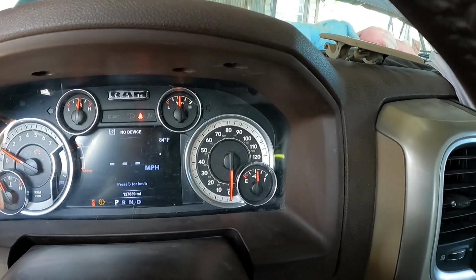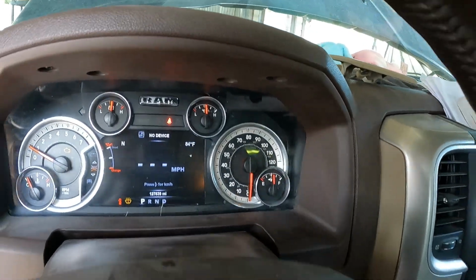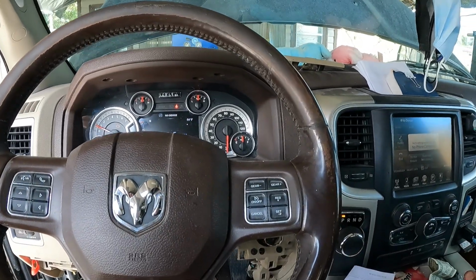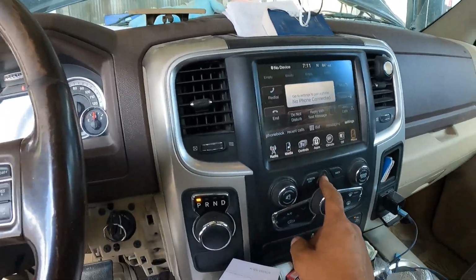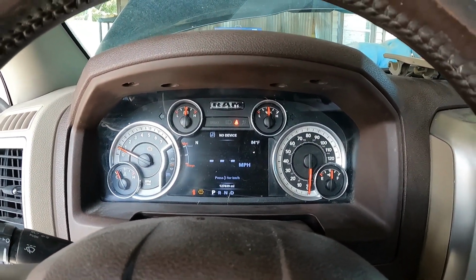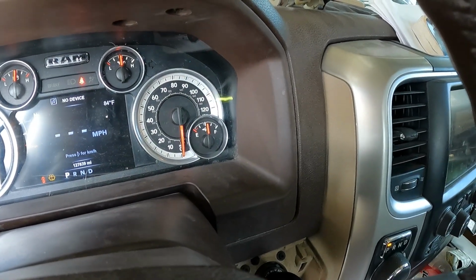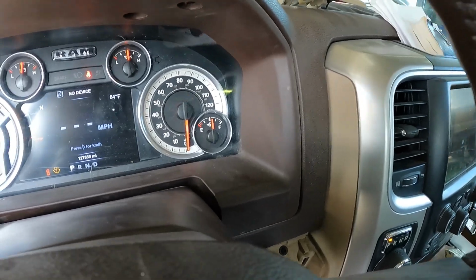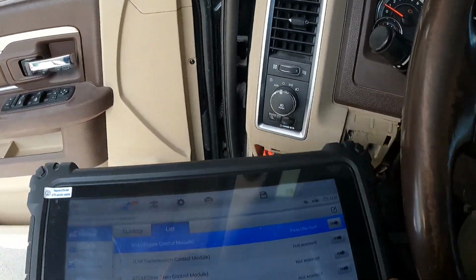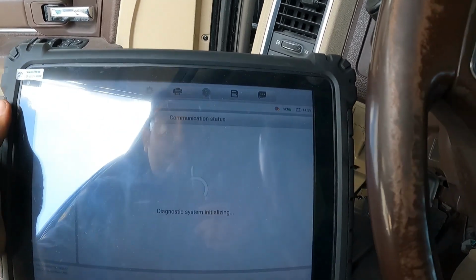I gotta check that out. It had 3 codes, but they were stored codes. They weren't active. So I'll read it now and see what's going on with that. Hopefully nothing crazy, but hazards are working now as they should. On, off, on, off. The tailgate, on, off, on, off. And that seems to be working. So let me go ahead and scan the ECM real quick, see what happened, if anything.